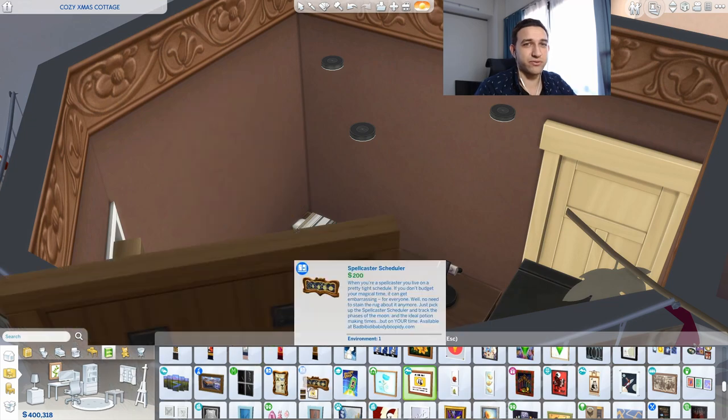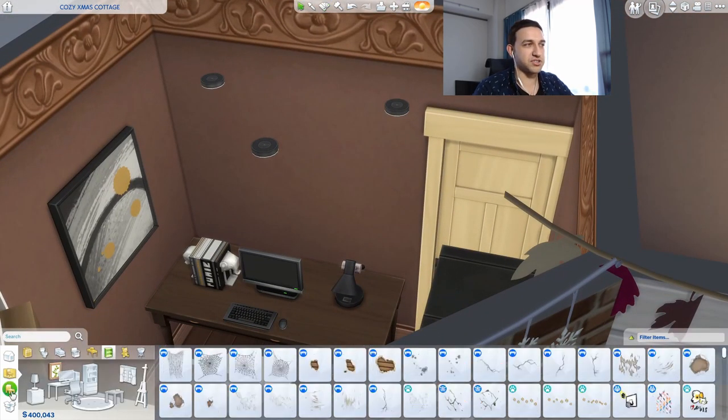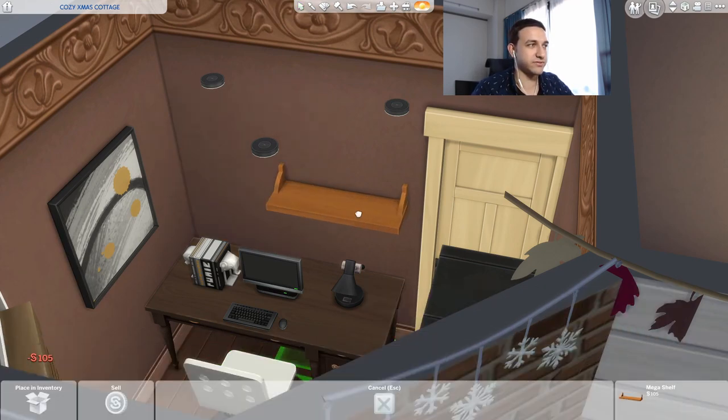Let me know in the comments what you think. Do you prefer this style, or do you prefer a bigger kitchen, bigger living room and stuff rather than these smaller places?